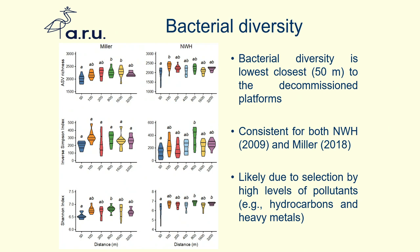So this is the bacterial results. Image on the left just shows different alpha diversity metrics. They take into account things such as the number of species detected and the relative abundance of different species, but regardless of which alpha diversity index was used, we could see that the bacterial diversity is always lowest at the 50-metre sediments compared to the greater sampling distances, and that was consistent for both the Miller and the Northwest Hutton platform. And we think this is likely due to selection by the high level of pollutants that we've seen, the hydrocarbons and the heavy metals.